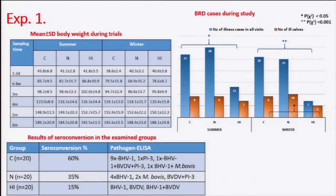The table shows the results of seroconversion. The highest percentage of calves which seroconverted was in the control group. This is the number of cases which showed positive antibody for different pathogens. Unfortunately, the results from the bacterial culture were not so good. We had lots of contamination, but the major pathogen which was isolated, in less than 20%, was Pasteurella.